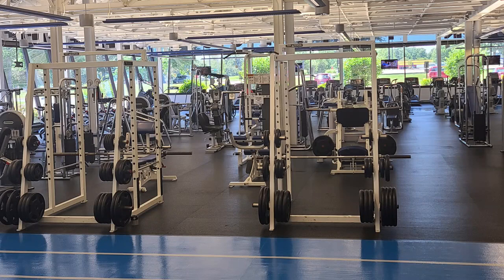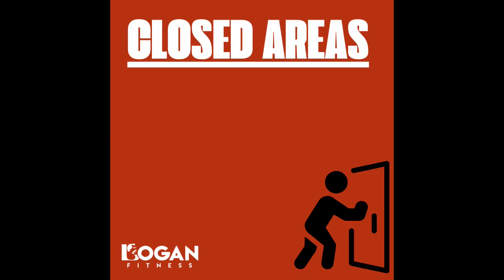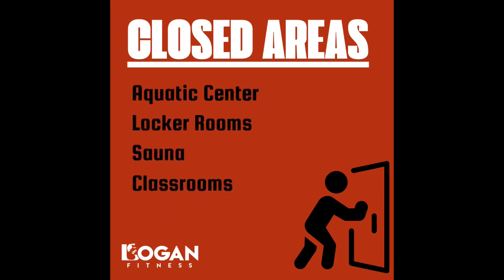The only accessible areas during non-business hours will be the main fitness center, the free weight room, and the downstairs restrooms. All other areas within the facility will be closed. This includes the aquatic center, locker rooms, sauna, classrooms, and upstairs.